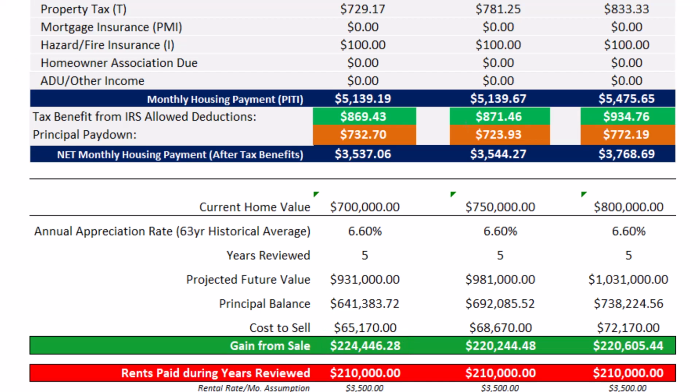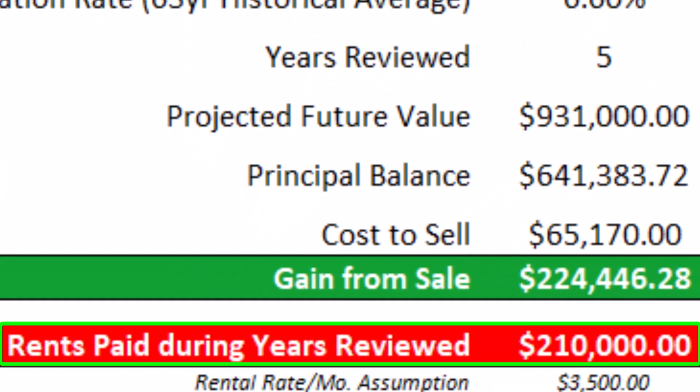Now, let's just say you decided not to buy or you get priced out for whatever reason. You do not buy. The rents paid during this same 5-year period, assuming that you're paying $3,500 a month and assuming that there are no rent increases along the way, which is not likely because we know that rents are going up, but let's just play it safe. That total would be a whopping $210,000. And at the end of this 5-year period, you will have nothing to show for it.